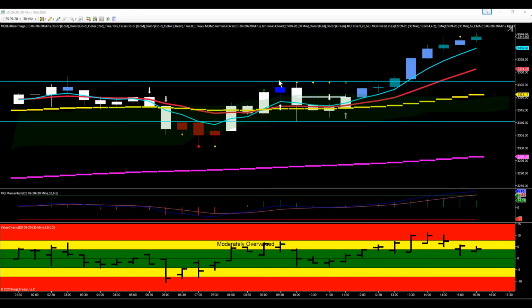We had some news, and that kind of got the market jumping around a little bit and pulled down. It was a fairly narrow range, for the most part.